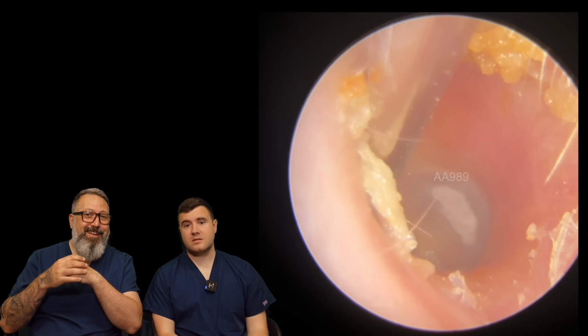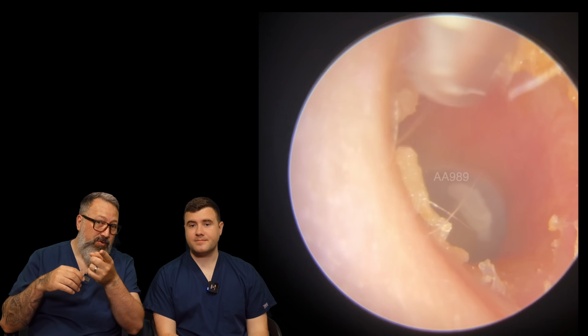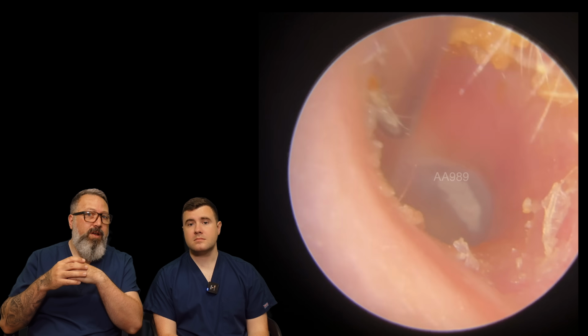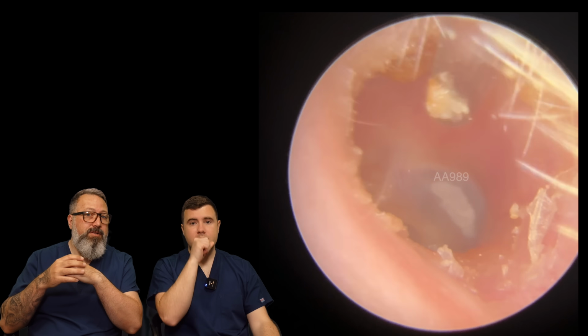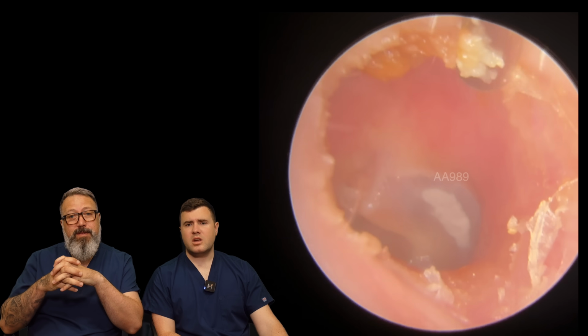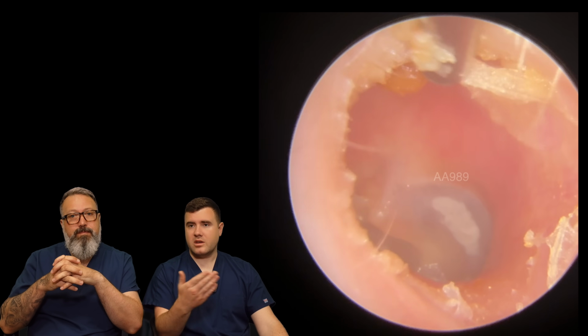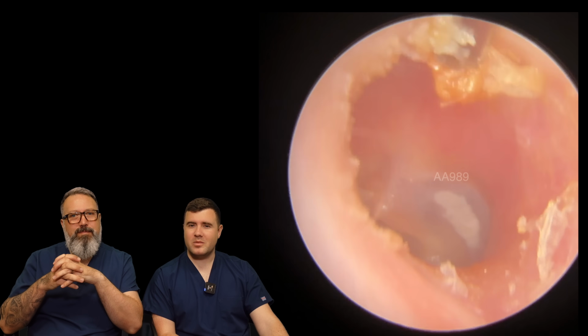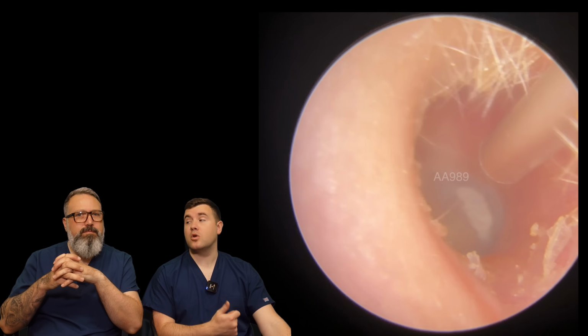Oh, there you are, see? You can actually see it there as well, just below the number, the white cloudy patch on the eardrum, and that's the tympanosclerosis. Yeah, patient had bilateral grommets as well. Interesting one, this one. Very common when you're a child. Less common to see as an adult, but not unknown.